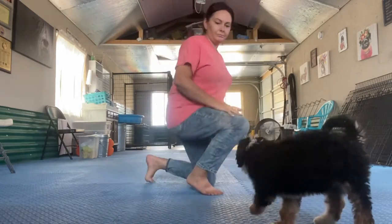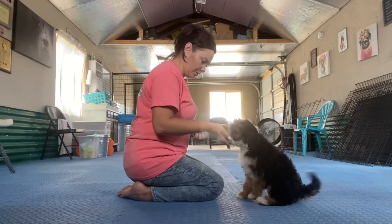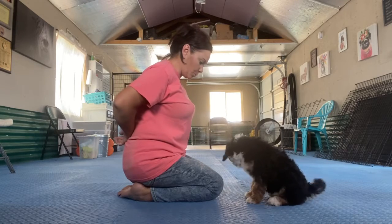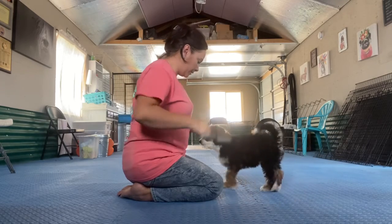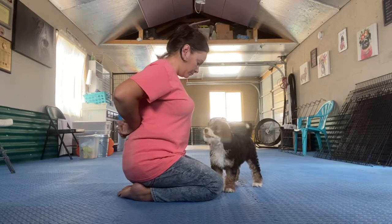And here I go ahead and I move a little bit closer to the camera so you can better see that she's actually looking directly into my eyes, really watching me and focusing on me, waiting to see what's going to happen next.